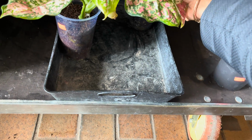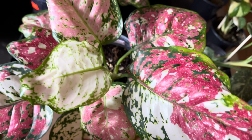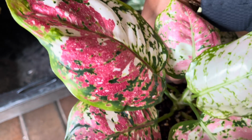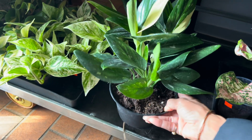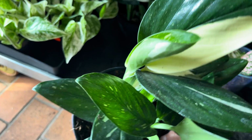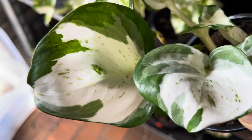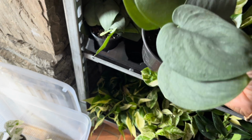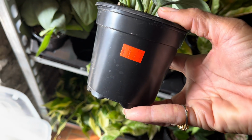I also wanted to take a closer look at this one back here. Oh my goodness. This is like a Syngonium, aglaonema. It's an aglaonema and it's gorgeous. Just absolutely beautiful. These are 20. We've got some Manjula. Beautiful Manjula for $15. This is a type of variegation that I love seeing on the Manjula. Now this guy right here, beautiful silver leaves. Nicely rooted as well for $15.